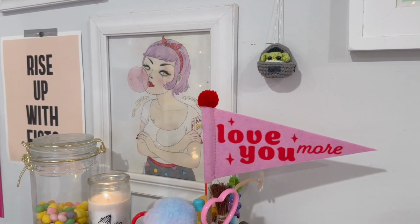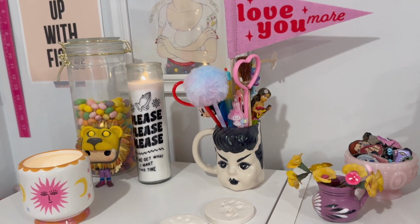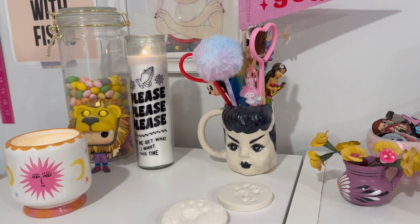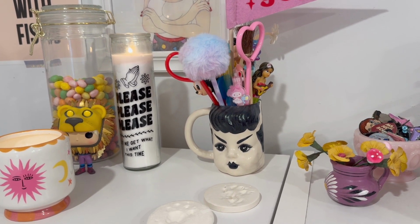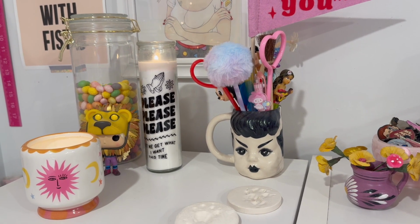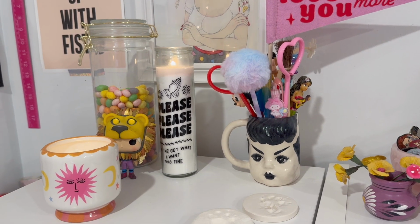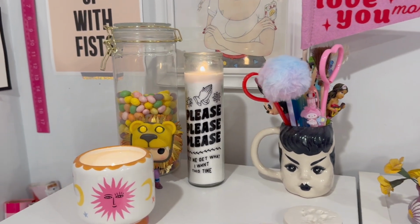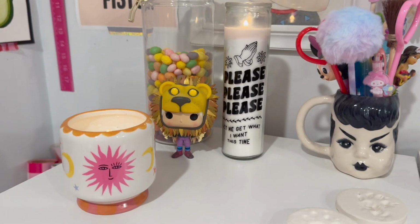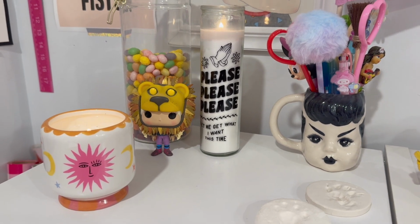I have a cute baby Yoda over here. I have some of my pen collection. I love novelty pens. I have this really cool cup; I think the small business that makes the horror cups is called Baby Creeps or Baby Creep. I can't remember. I think it might be local. I got that at a local Halloween market in Memphis. I also have my Smith's candle there. If I move this candle over just a bit, I have my Luna Lovegood from Harry Potter little Funko Pop.